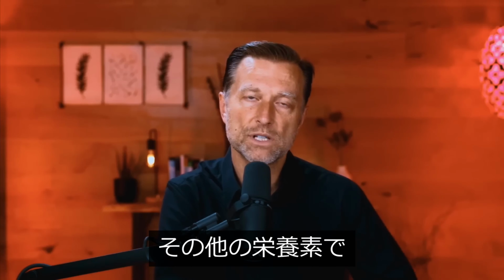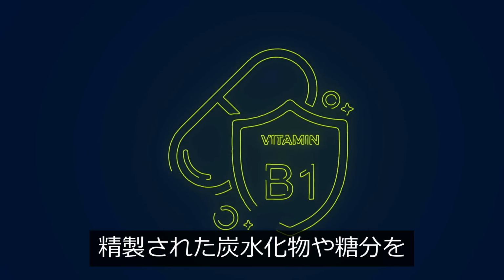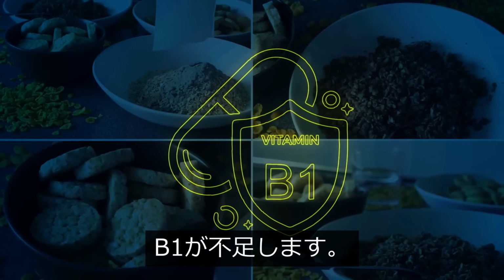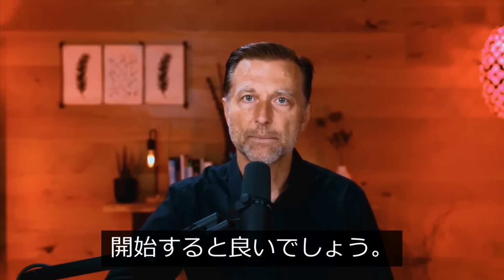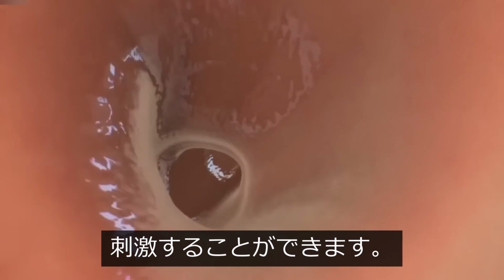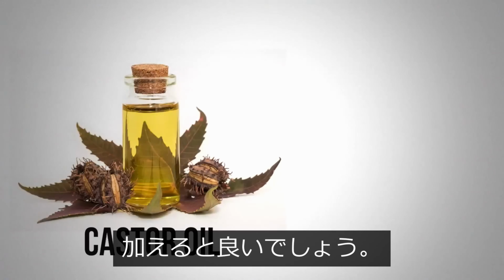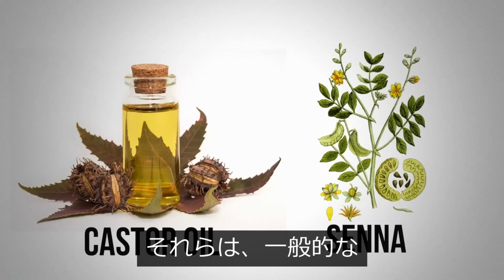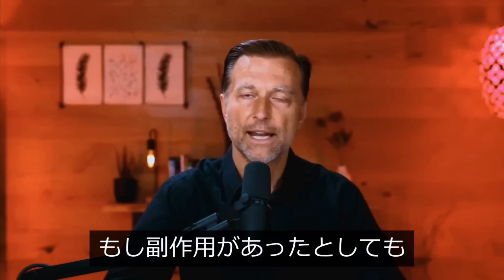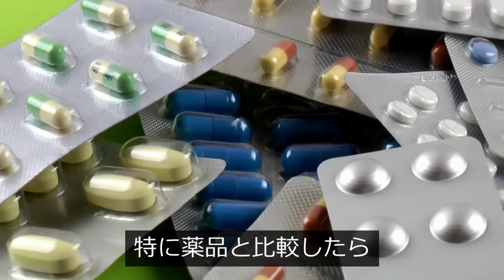The other nutrient deficiency that is common in constipation is vitamin B1, which is if you've been consuming a lot of refined carbohydrates or sugars. And so you want to start taking a good vitamin B1 so you can then help stimulate the pumping action of the colon. This is where you might want to add some castor oil or senna, which is a really common natural herbal laxative that has very minimal side effects, if any, especially if you compare that to drugs.